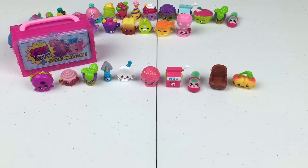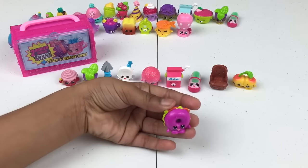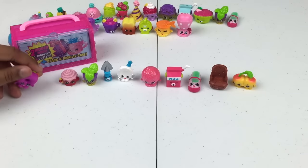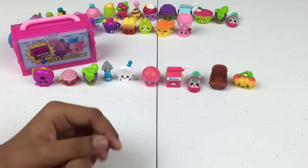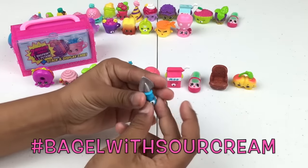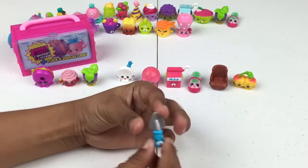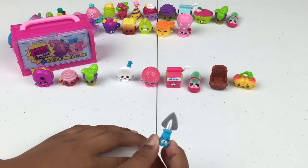Here's pack three. We got Bagel Billy. He's a new one. Yay! I love bagels. Yeah, me too. The ones with sour cream. Sour cream? You mean cream cheese? Oh yeah, cream cheese. We also got Jade Spade, and she's a new one too. And she's also a Petkin.